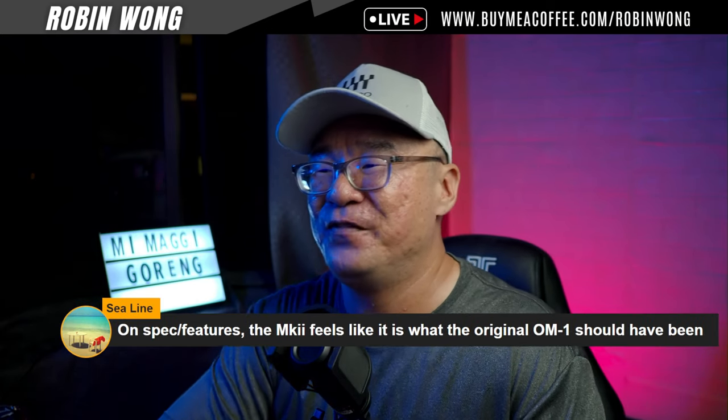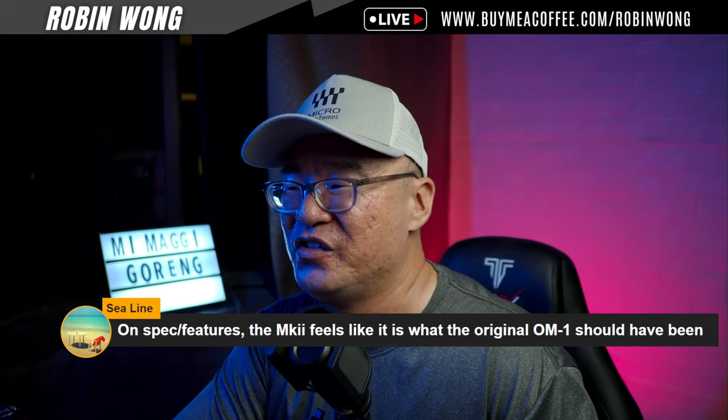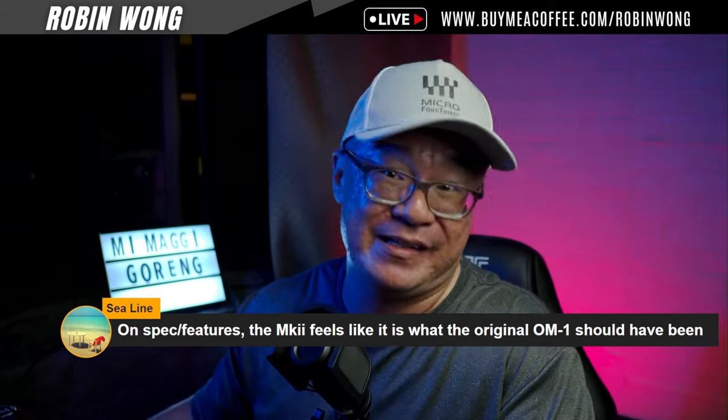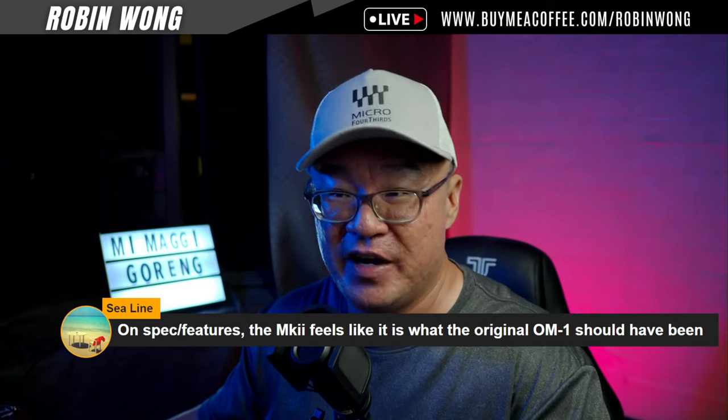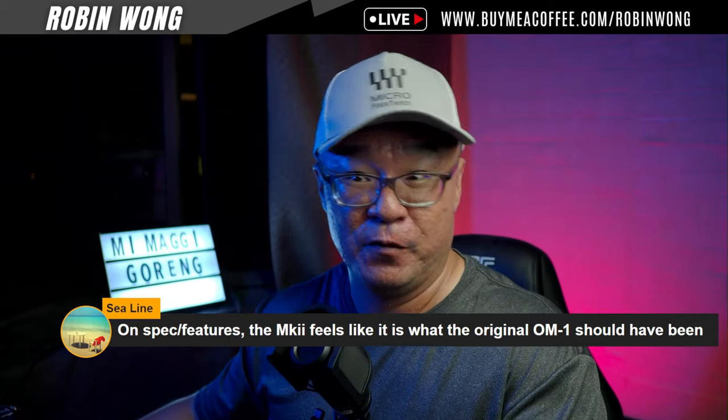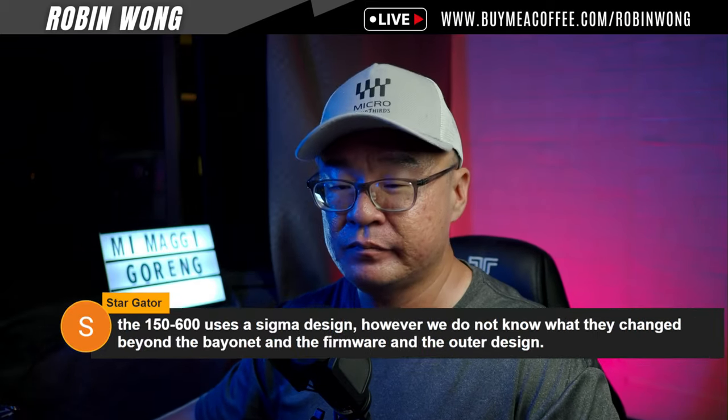C-Line says, on specs and features, the Mark II feels like it is what the original OM-1 should have been. Not really. I still think that the OM-1 could have been better, like a new sensor, better dynamic range, better high ISO, and give us a lot better single autofocus performance in low contrast, low light.